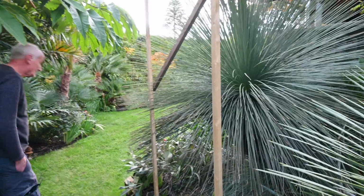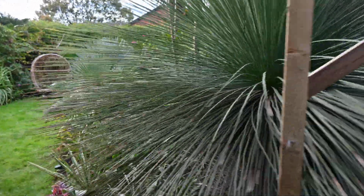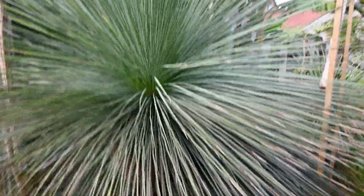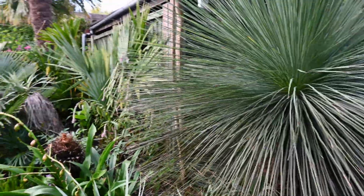Exotic garden with this mixture of arid plants here and all sorts. There's so much to see in every direction. But yeah, so this grass tree, you said you got through 2010. I'm assuming you put some heat around that to keep it going.